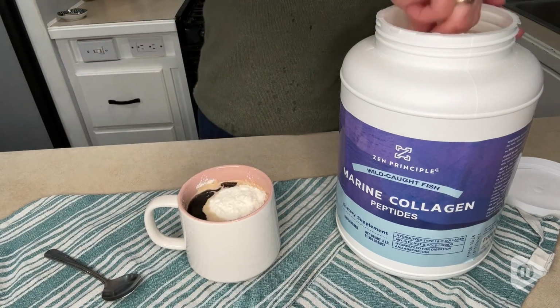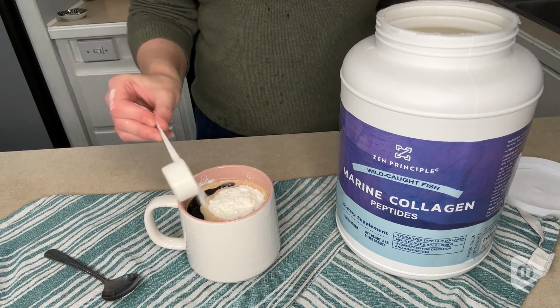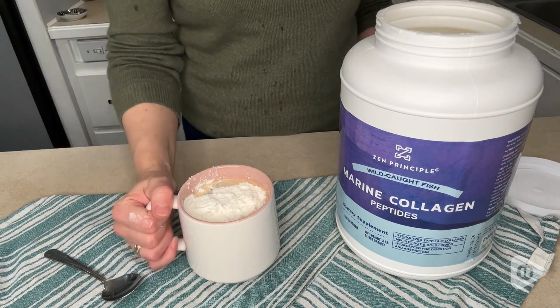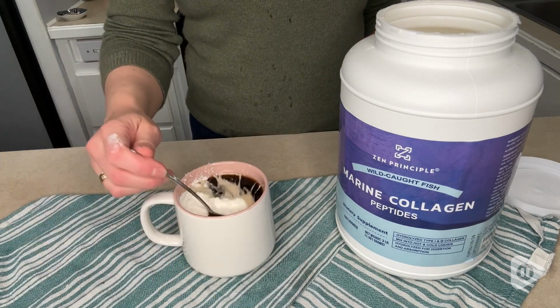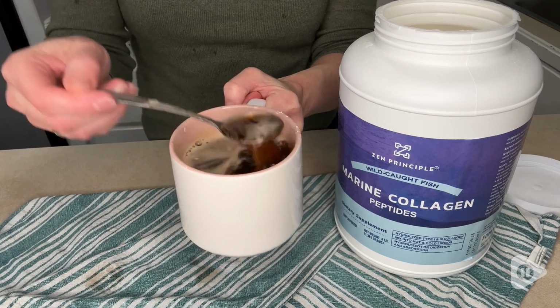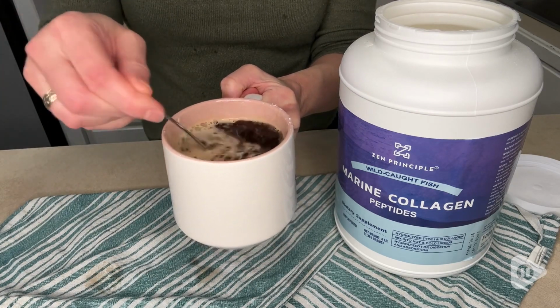Now, I noticed that when I'm adding to warm liquid, it's better to add 1 scoop, stir, add the next scoop, then stir. What I did is I added 2 at the same time, and although the clumps did go away, it took a little bit more stirring than it would have if I had just done 2 individually.